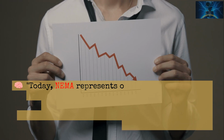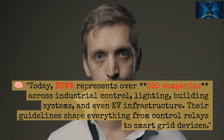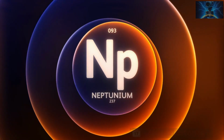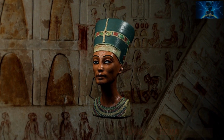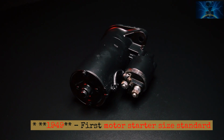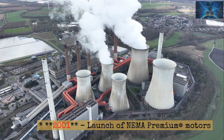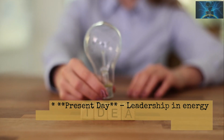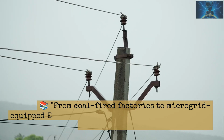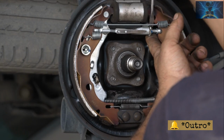Legacy and modern influence. Today, NEMA represents over 350 companies across industrial control, lighting, building systems, and even EV infrastructure. Their guidelines shape everything from control relays to smart grid devices. Key milestones. 1926: NEMA founded. 1941: Symbol standardization in collaboration with ASA. 1949: First motor starter size standard. 2001: Launch of NEMA Premium Motors. Present day: Leadership in energy efficiency, automation, and electrification standards. From coal-fired factories to microgrid-equipped EV stations, NEMA has helped define every era of electrical infrastructure.